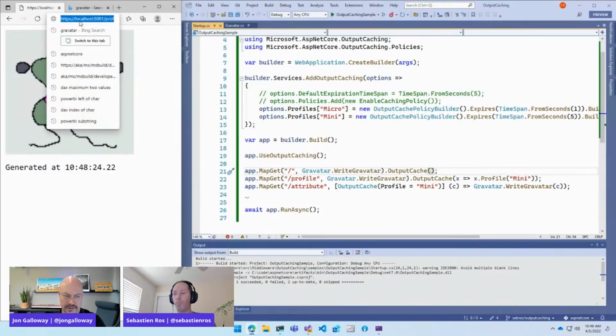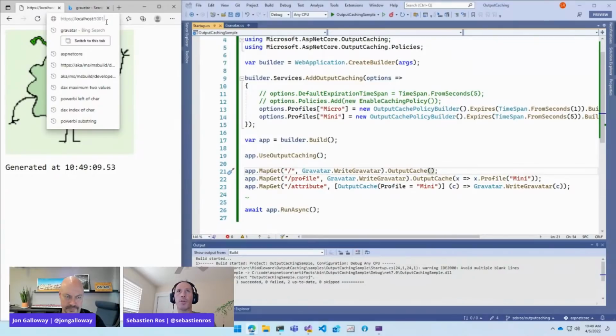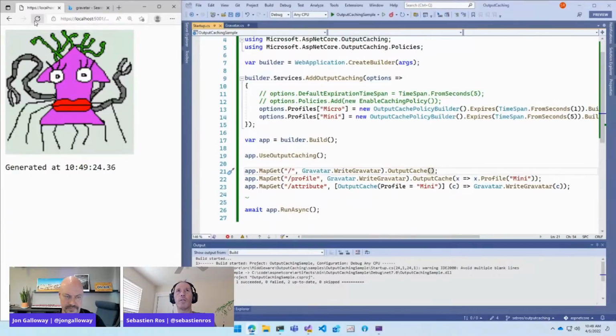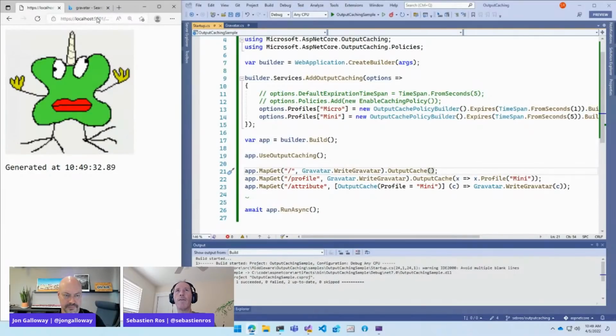I will refresh the home page. So if I refresh, it's cached. But if I put a query string, we saw that, like UPM, let's use culture equal. I have a new one. I use culture English. I have a new one. Good. But if I do culture English and let's say UTM equals 1, I have a new one.